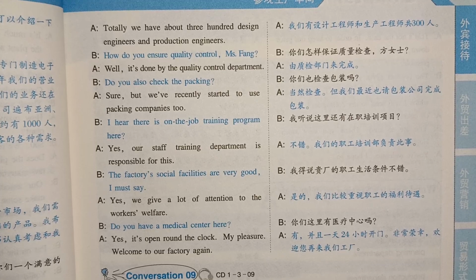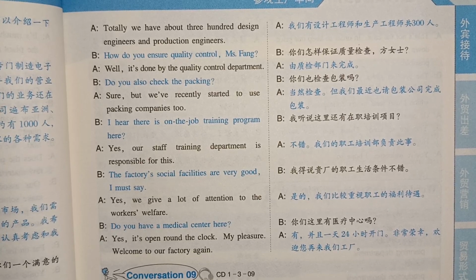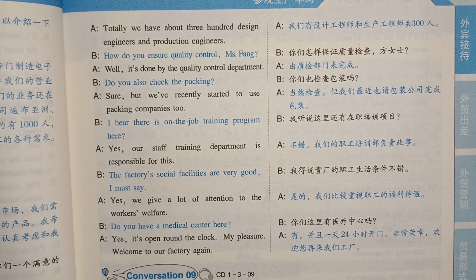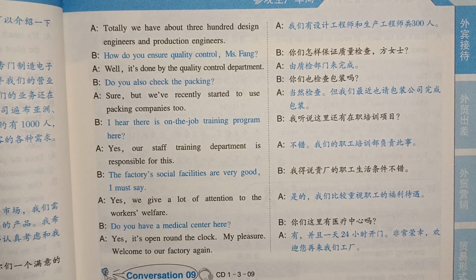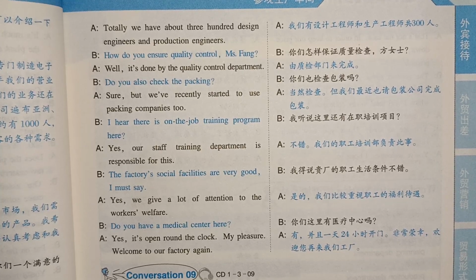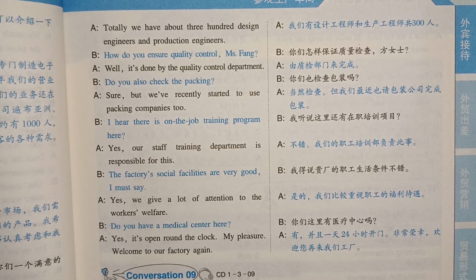I hear there is an on-the-job training program here. Yes, our staff training department is responsible for this. The factory's social facilities are very good, I must say. Yes, we give a lot of attention to the workers' welfare. Do you have a medical center here? Yes, it's open round the clock. My pleasure. Welcome to our factory again.